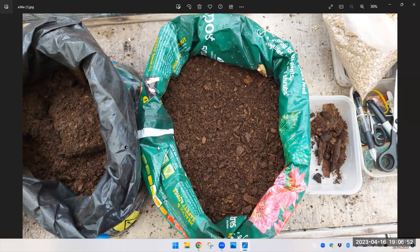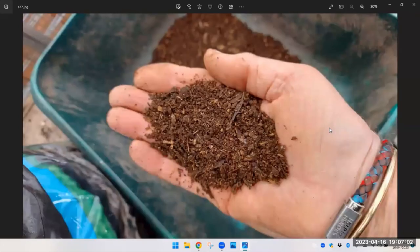This is also rubbed out, and it's in powder form, not in big lumps, and mixed with everything else. But also getting the lumps out of that. That's what I want. Beautiful stuff.